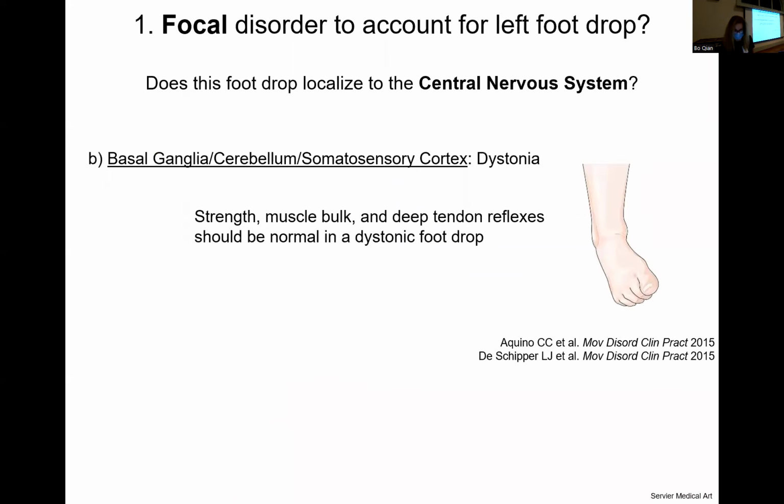Another condition that I always keep in mind, because it happened to me in clinic twice, is a referral of a patient with foot drop that has a dystonia. I'm not saying that dystonia is a cause of foot drop, but I'm saying that it can mimic a foot drop very well. And the key here is that the strength, the muscle bulk, and the deep tendon reflexes are normal in a dystonic foot drop. So sometimes as a neuromuscular doctor, when you see that the strength, muscle bulk, and deep tendon reflexes are normal, you probably start relaxing a little bit, but you shouldn't, because maybe it is a dystonic foot that has treatment and other type of management. So I always keep this in mind.